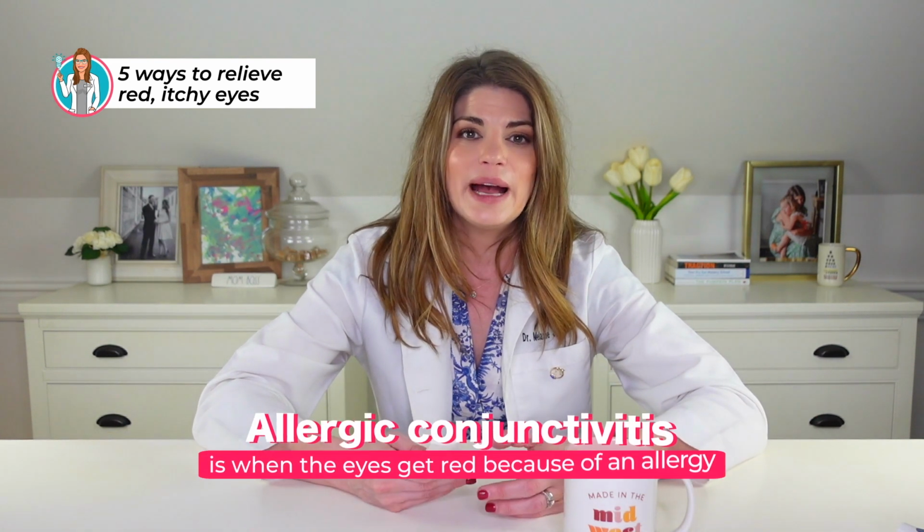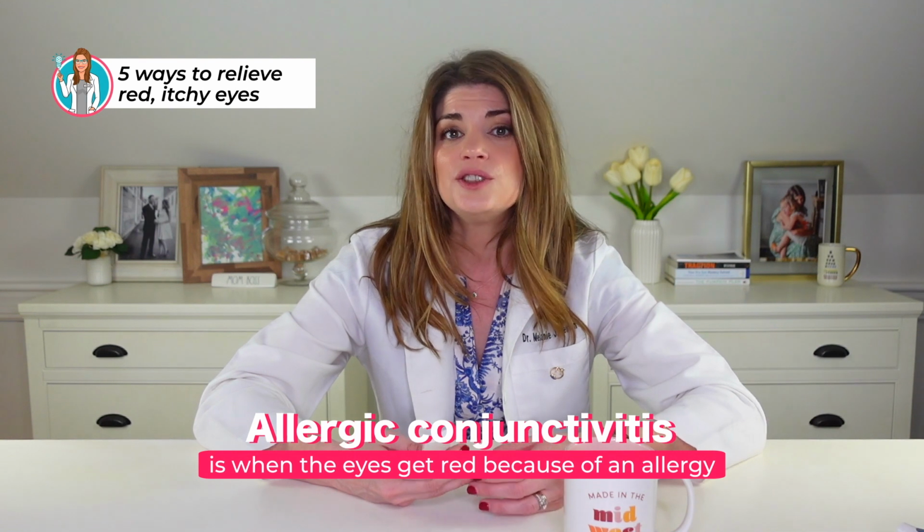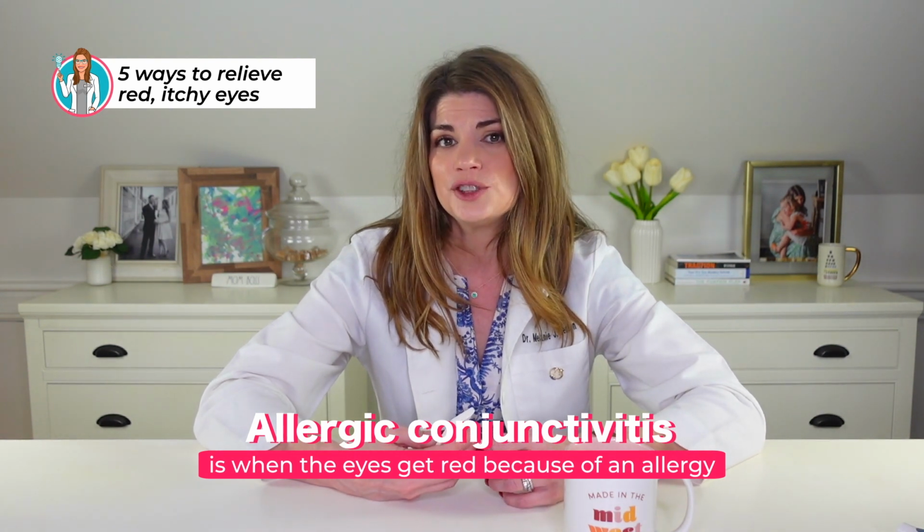When the eyes get red because of an allergy, it is known as allergic conjunctivitis. And the tendency is to call all red eyes pink eye or red eye, right? The common misconception is that any pink eye is contagious and you have to take precautions. But sometimes allergic conjunctivitis is really occurring.